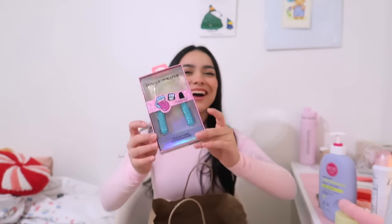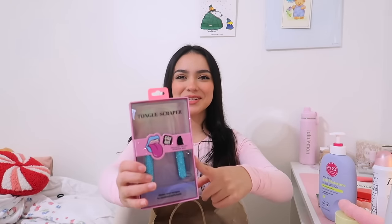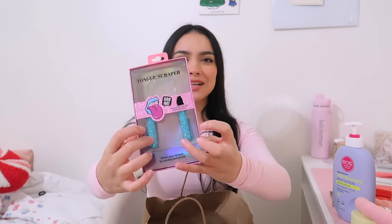Then this is what I got at Marshall's. Look how cute this little tongue scraper is. It's bedazzled blue. I wish that they would have had the pink one, but I guess they didn't, so I just have to get the blue one. It's fine, I guess. Oh my gosh, are you guys ready for this? I don't think you're ready for this. Look what I found at Marshall's, you guys.